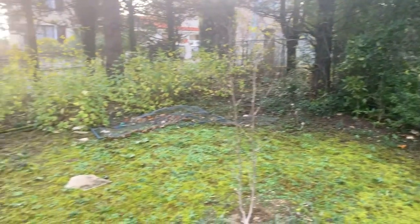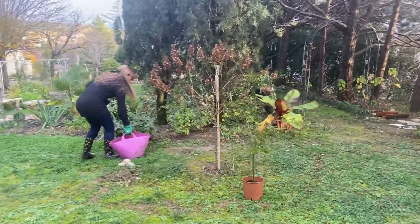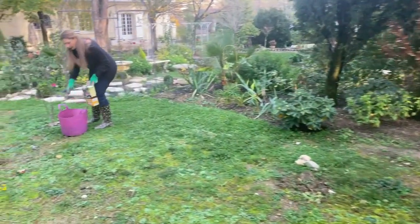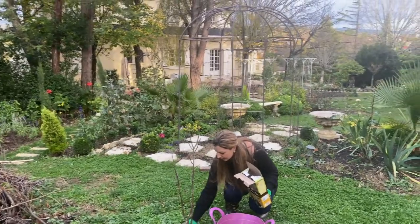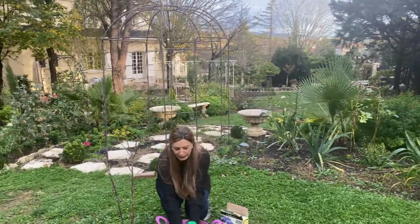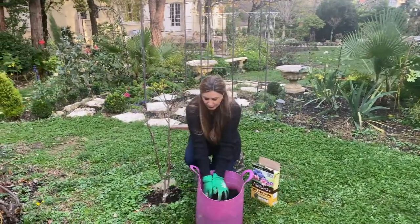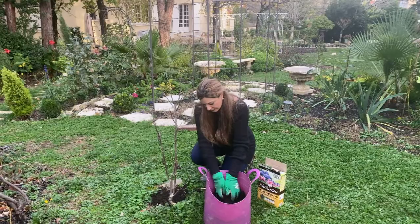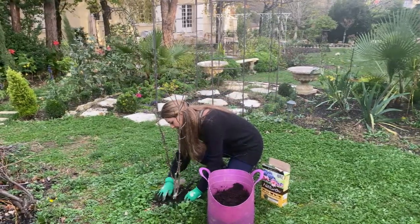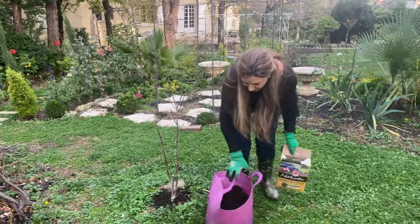So the magnolias I'm going to treat exactly the same way. I'm going to again just sprinkle some fertilizer around the tree base like that, and then pack it a little bit with nice fresh acidic soil. Okay, so these are the magnolias, and I'll finish up everything in a little bit.